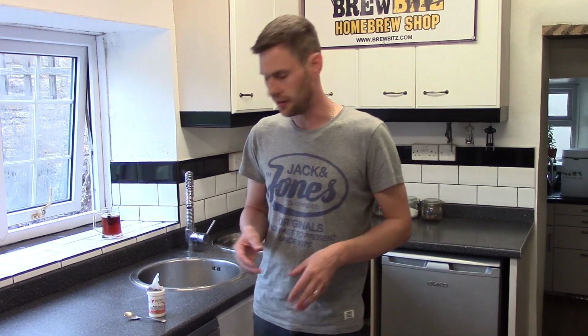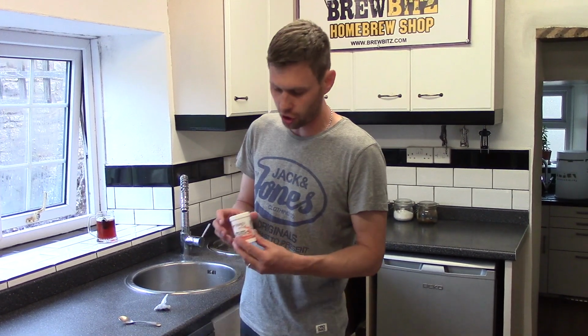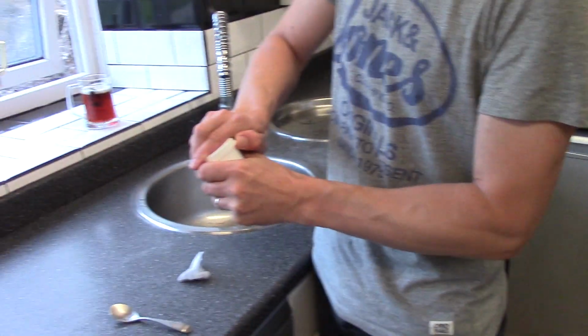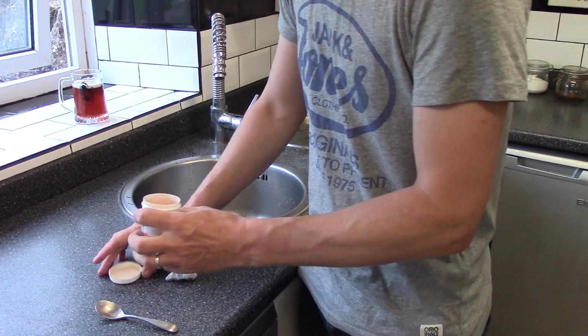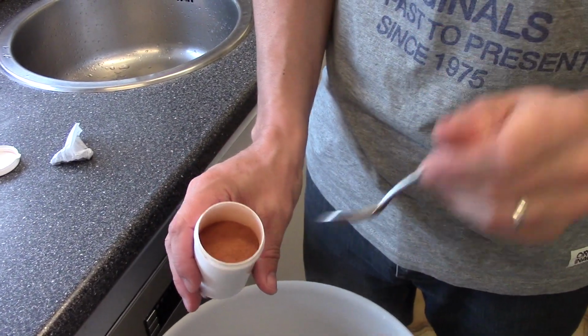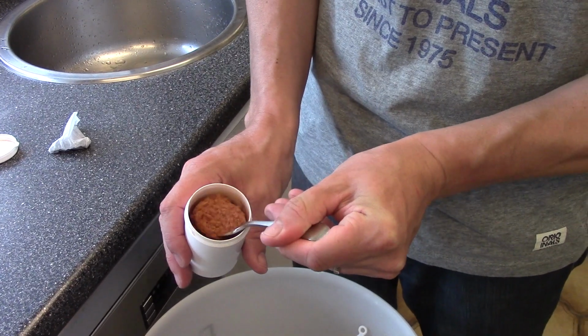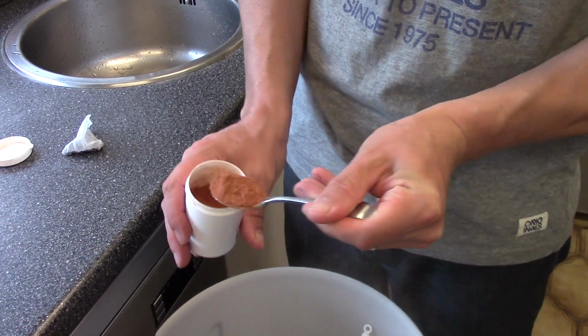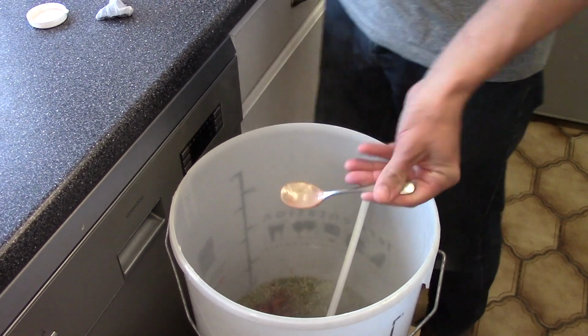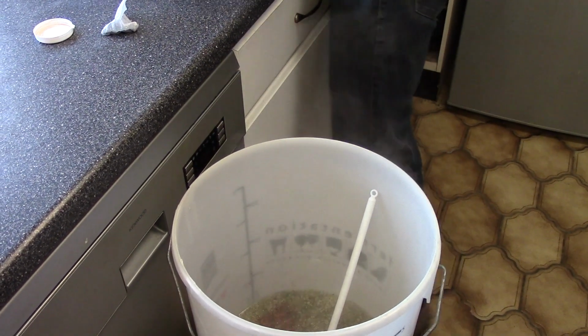The next thing we need to add is some tannin. And here I've actually got some straightforward tannin, and I'm going to be using this. This is just a powder. Now, if you're using tannin like this, do not get it on anything. You'll see it's a lovely kind of reddish powder, and all we're going to do is sprinkle in a teaspoon. Simple as that. Don't get it on anything at all.